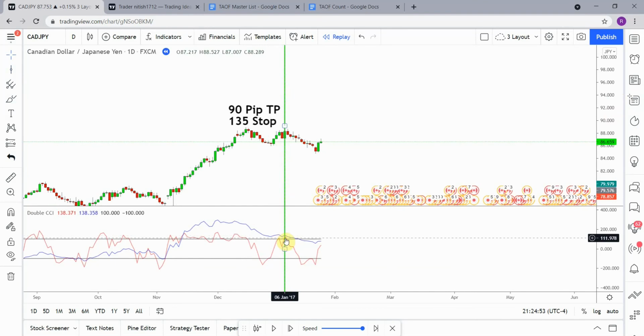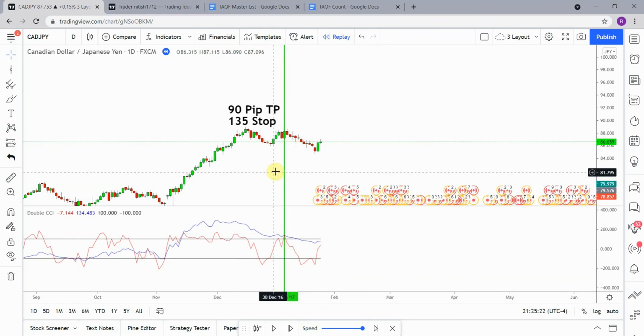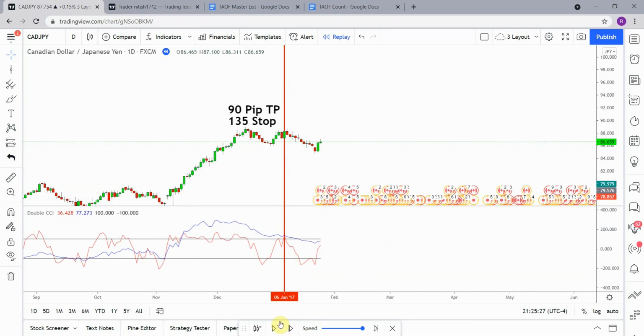The red barely crosses up above. If you look at the coordinates over here, see the coordinates changing there. If I hover over this bar right here, you can see the red hit 138.371 and the blue was at 138.358. So the red just barely crossed up over the blue, sorry. All right, so that's a long, and unfortunately that one does end up stopping us out.